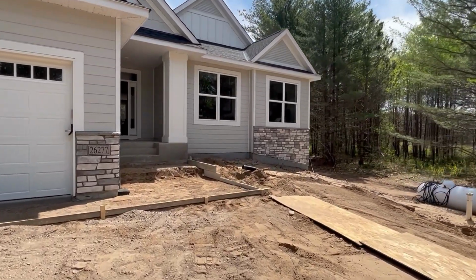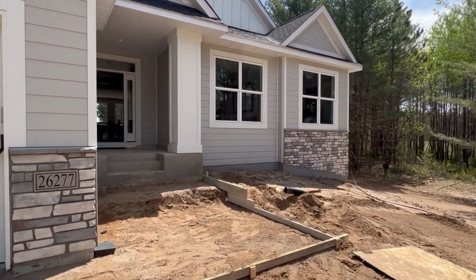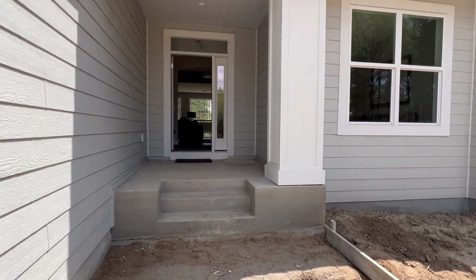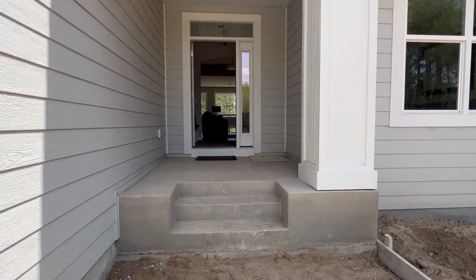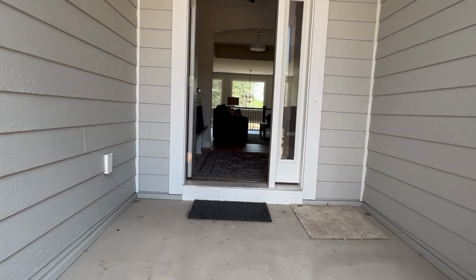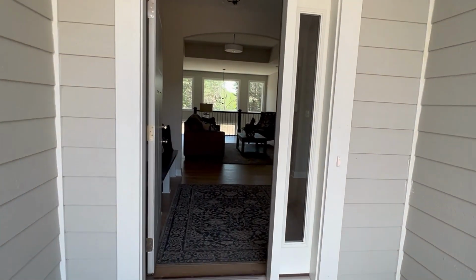Fully finished home features an open concept, main level living with a gorgeous grand open staircase. Tons of large windows bringing in natural light and beautiful views of the area. We're going to step inside and take a nice tour. Enjoy.